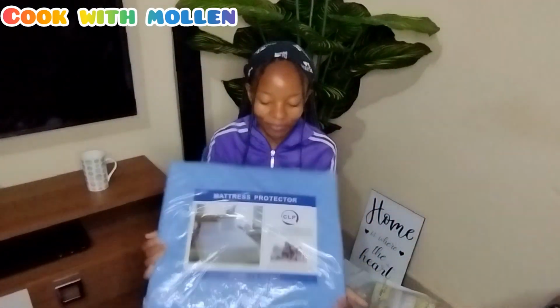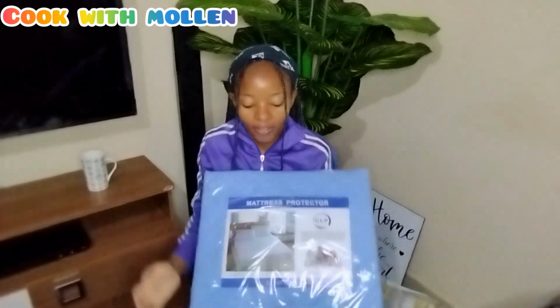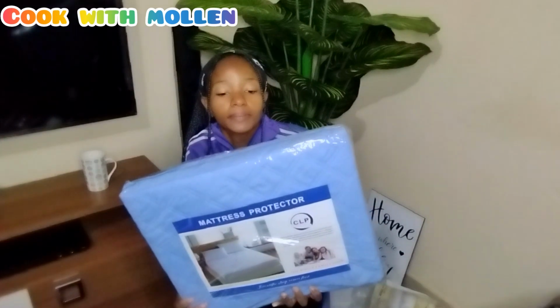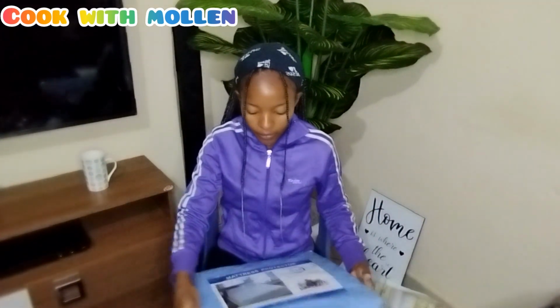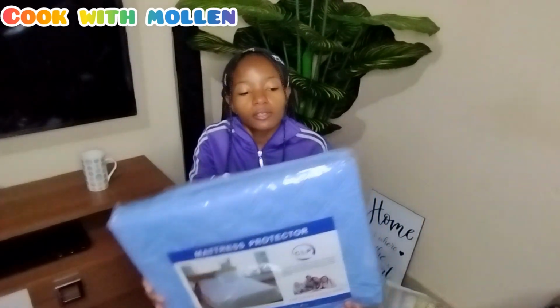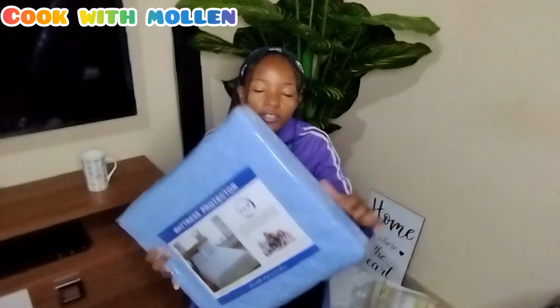Ta-da! I bought this mattress protector. See that? So this is a mattress protector. It's a 5x6. Let me show you. Yeah, it is waterproof. So kama uko na watoto unafanyanga ile kitu, hii ni poa. For the kit, it is waterproof. So this is a 5x6.